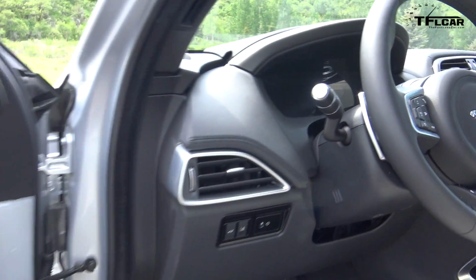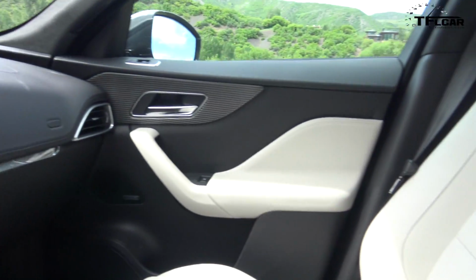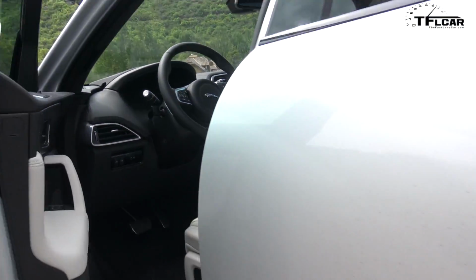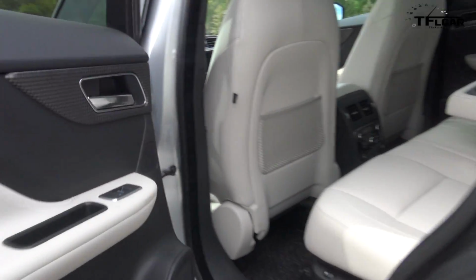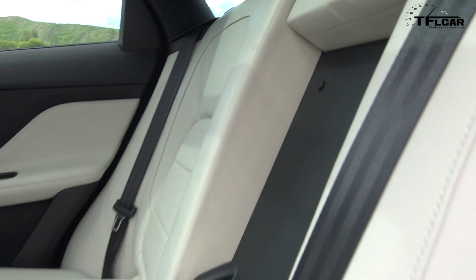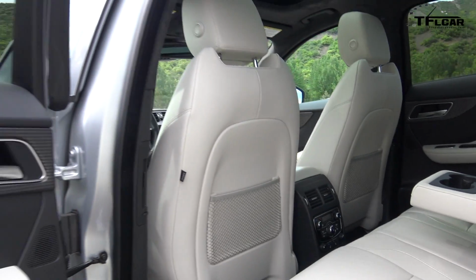Oh, you do 22s? Yeah, all-season tires are standard. You can get a summer performance tire with the 22-inch wheels as well. The interior is very reminiscent of the XF. Is that on purpose? It's absolutely on purpose. Both the XF, the F-Pace, and the XE share a common architecture. The dash layout's very, very similar.